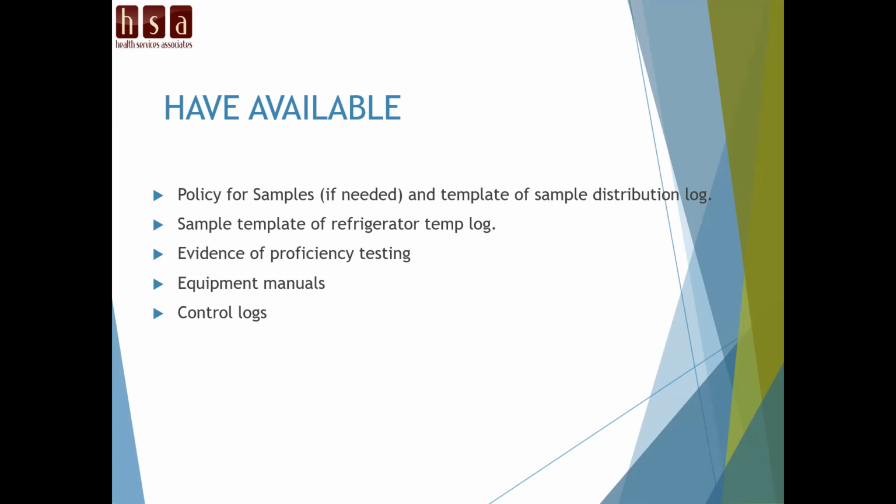Evidence of proficiency testing. Part of your training, that's another thing we've seen lately, more in the smaller clinics, not so much in the hospital settings or hospital-based, which have more robust programs. You have to do proficiency testing on those lab tests if you have your MAs doing those things every year. You have to keep control logs and proficiency testing when it comes to the labs.